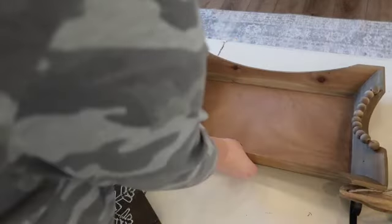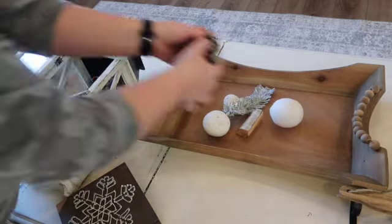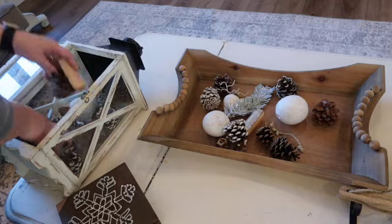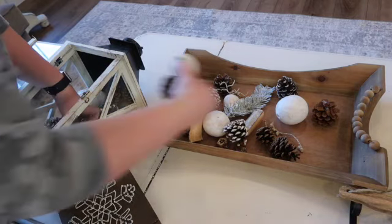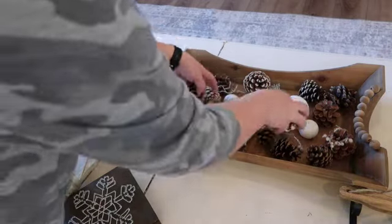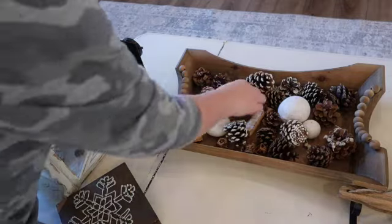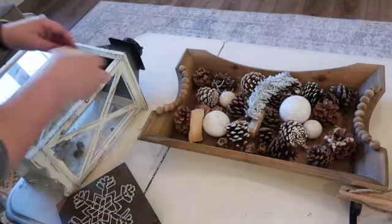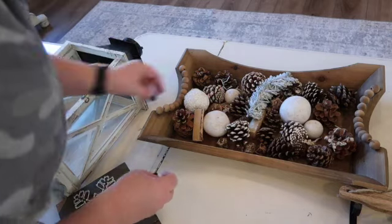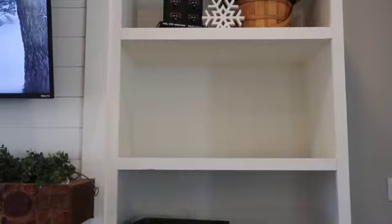Now, I decided I wanted to use this lantern that I also used in my Christmas decor. So I needed to unload all of the potpourri that I have, and it's a wintry mix, so I thought I can just add it here into this little tray on my coffee table. However, I realized that it really didn't fill it up the way I want to, so I either need to go and get more or maybe even add a candle into it.